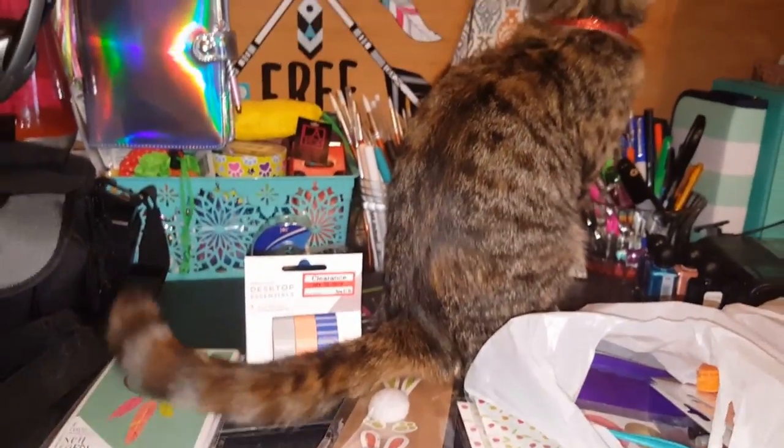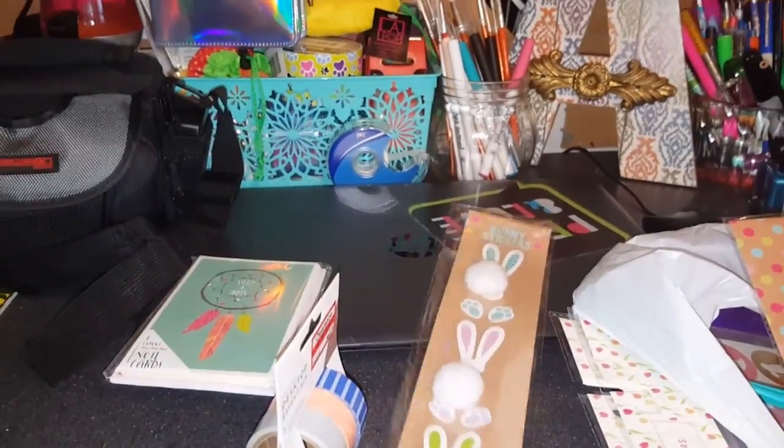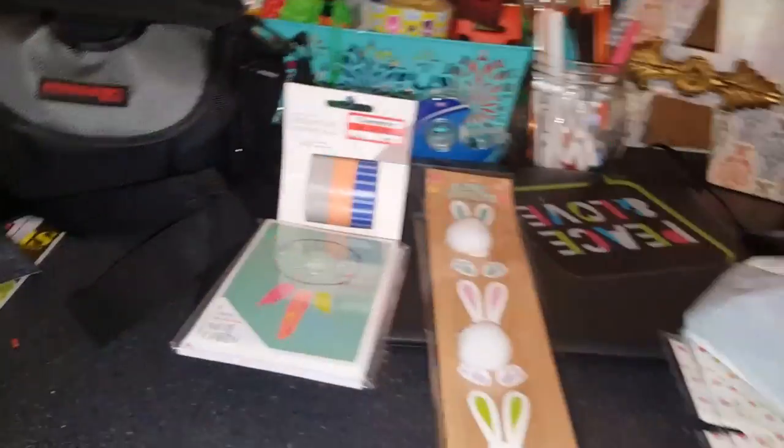Yeah, Zoe, please, just sit right on. No, no, no, no, no. No, you're not going up there. Devil cat, I tell ya, she's a devil cat.